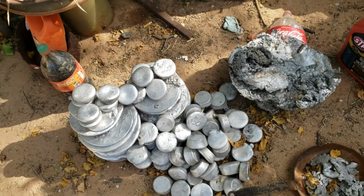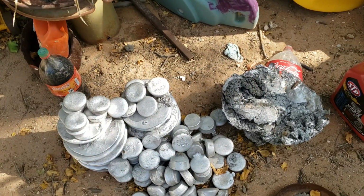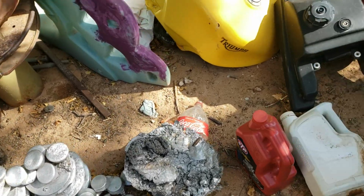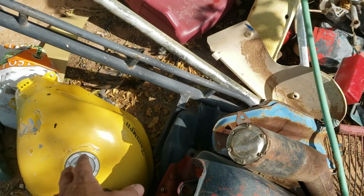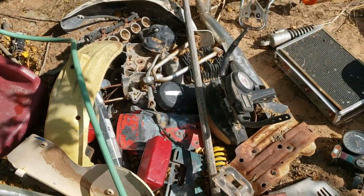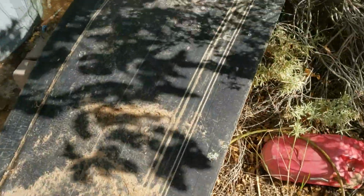I don't want to waste the propane, but I need to build a foundry. I would have already had it built, but I got this disease attacked my legs again, and I pretty much been in bed. I'm getting better now, but I've been in bed most of the time. Trying to sell off all this old motorcycle stuff I'm never going to use. But I've got lots of brass.